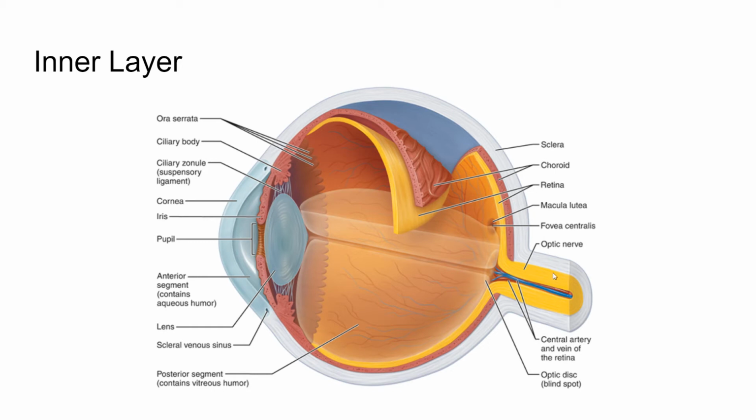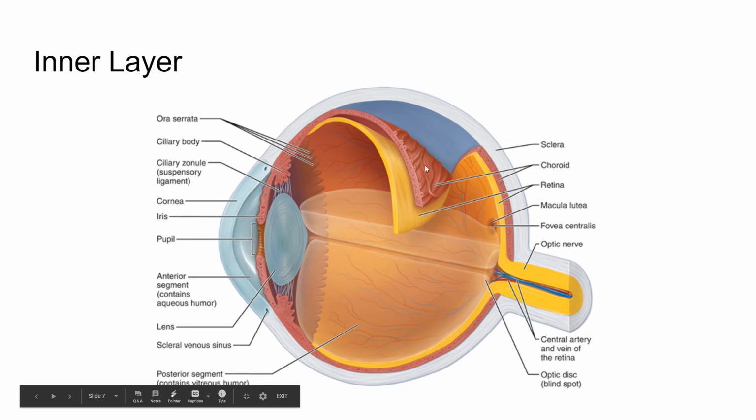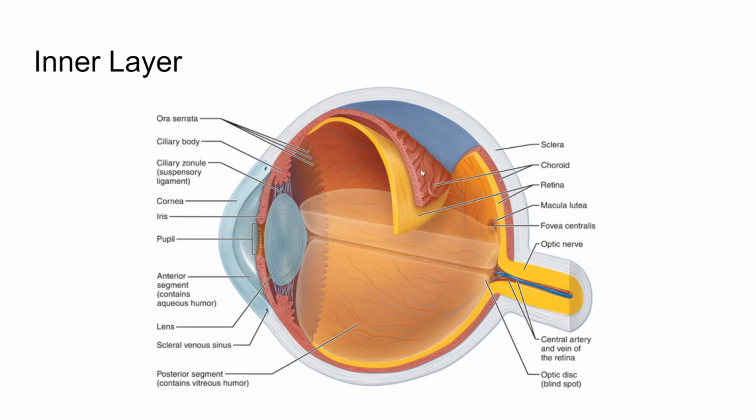All right, then you have the vascular layer right underneath that, and the vascular layer you can see is this red business here, and you can see the veins in there. It has three regions associated with it: the choroid, the ciliary body, and the iris. The choroid, you can see that here, supplies the eye with blood vessels. It actually has a brown pigment associated with it as well, and this prevents the scattering of light.